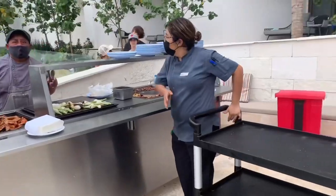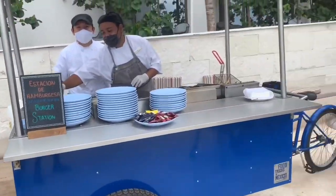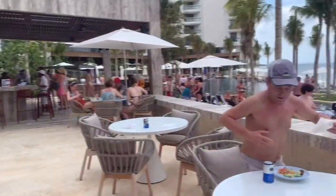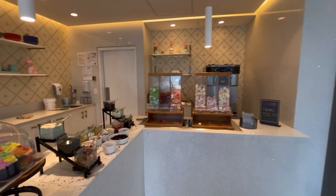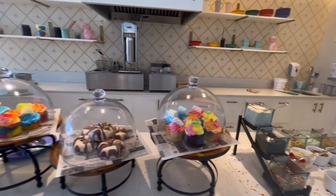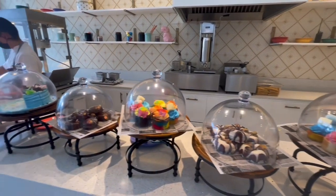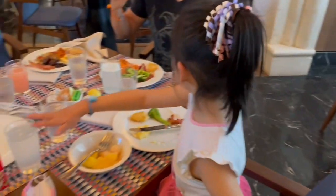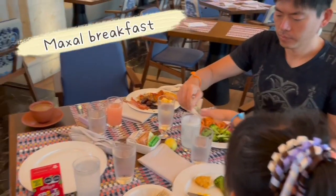Hilton Cancun has 12 unique dining experiences in 5 specialty restaurants, which includes 3 that need reservation, 1 that does not require reservation, and 1 buffet. There's also an all-you-can-eat ice cream and churro shop that you can see on the screen, a couple of burger and taco stands, but of course our favorite is still to dine in the specialty restaurants.